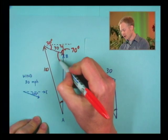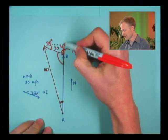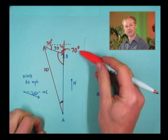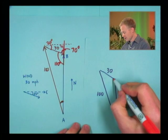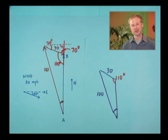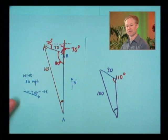That means I can figure out this angle up here, because if you look along this vertical line, that's a half circle or 180 degrees. If I've used up 70 for this part, I must have 110 left over for that inside angle. So that angle there is actually right here. This is 110 degrees. Well, believe it or not, that's enough information for us to go on to figure out this angle down here, which will tell us what direction we want to fly.